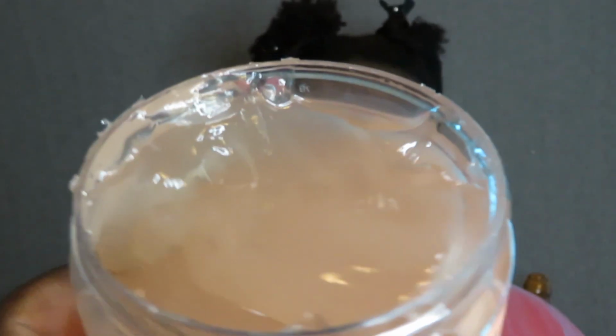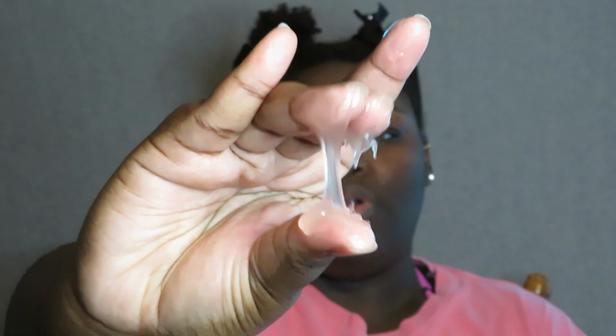This is the consistency. It's like a jelly, but also like a cross between a gel and a jelly, because it's thick but also sort of runny. So let's just see what happens when I apply this to my hair.